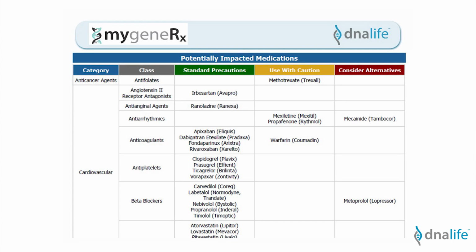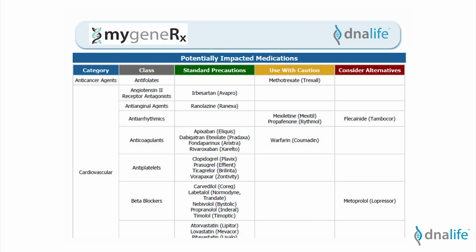They need to use with caution, which means that some variations have been identified and the practitioner possibly needs to use a little bit of discretion in terms of how that drug is prescribed. And the third category is to consider alternatives. And here we're telling the doctor that the patient should not be on this particular drug and they need to consider alternatives in order to avoid any potential toxic side effects or to ensure that the drug that they want is actually working.